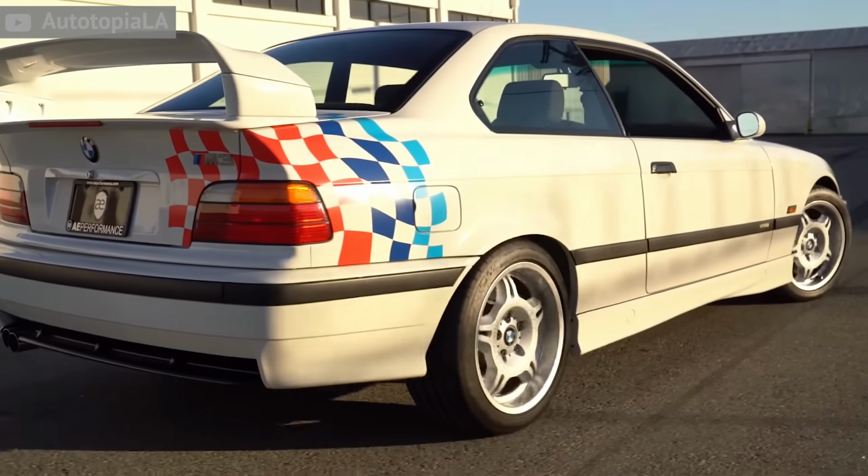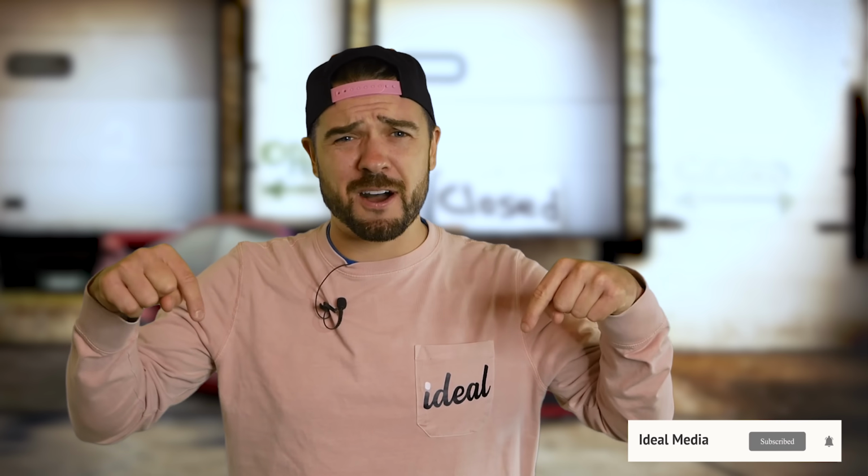It literally is one of the best looking wings on any car ever. I mean, what other car has a better looking OEM wing? Like a Subaru STI? Or let us know down in the comments. What car has the best spoiler that you know of? Stock. Remember, it's gotta be stock.